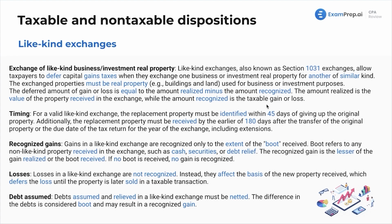For timing, for a valid like-kind exchange, the replacement property must be identified within 45 days of giving up the original property. Additionally, the replacement property must be received by the earlier of 180 days after the transfer of the original property or the due date of the tax return for the year of the exchange, including extensions. Not as much of an important rule, but something to know.